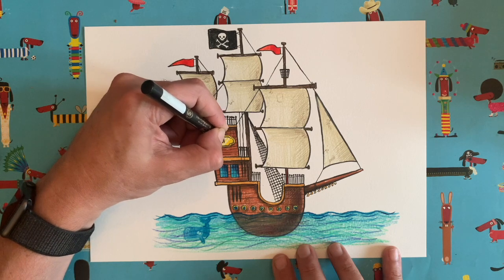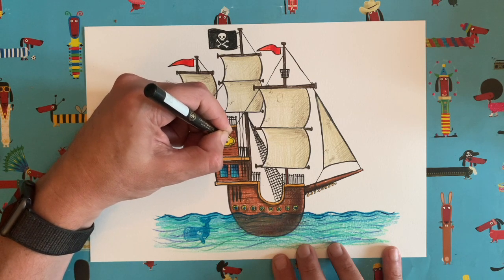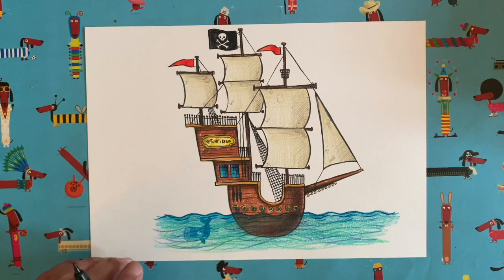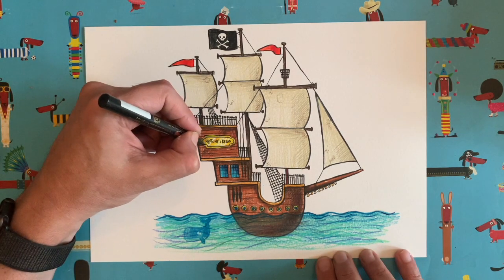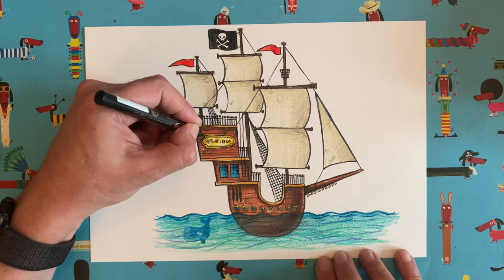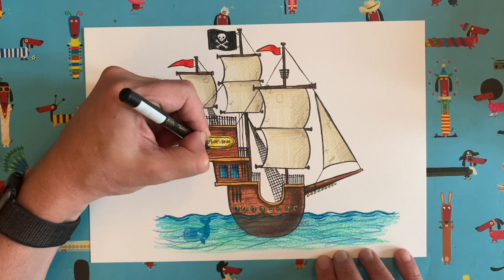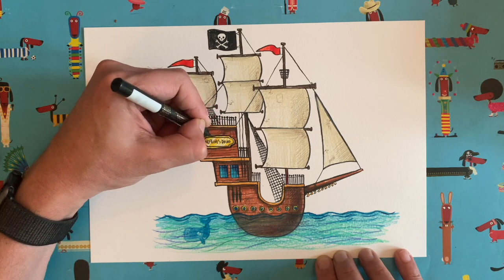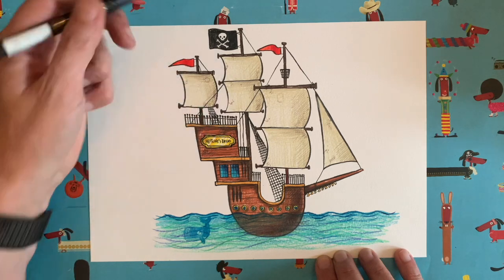Neptune's Dread. Cool name. Yeah, things like the Black Pearl or Queen Anne's Revenge, that kind of thing. So you've got to think of a nice, cool, piratey name for your ship. Neptune's Dread was actually the name of the ship in my book, Sunk, which was captained by our friend Captain Walker Plank, and I think I've already shown you how to draw Old Walker Plank, haven't I?